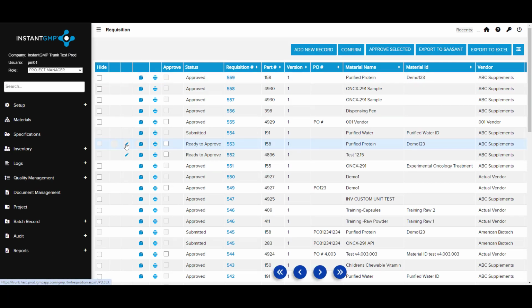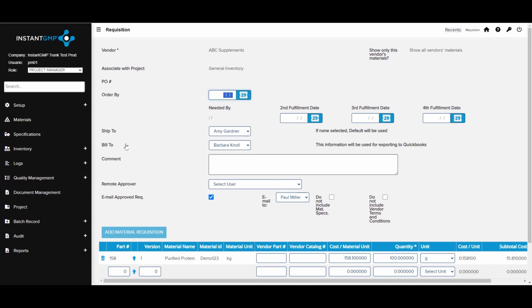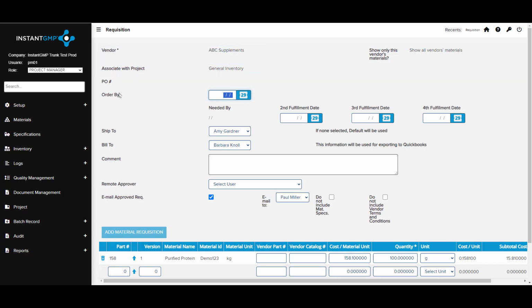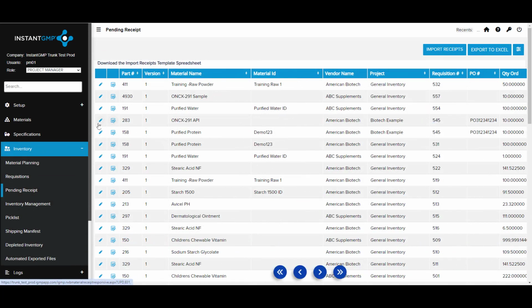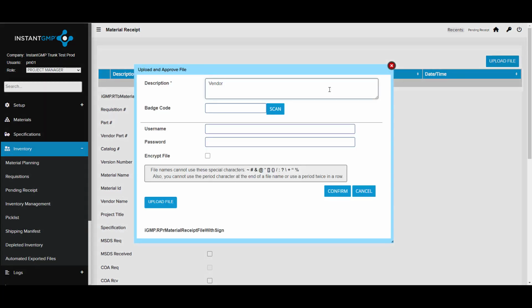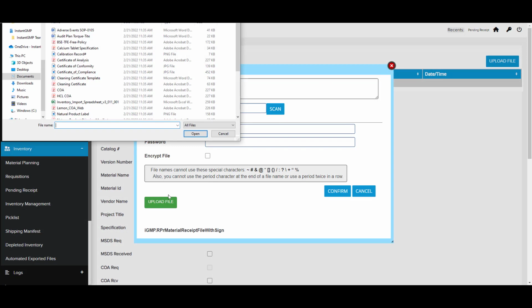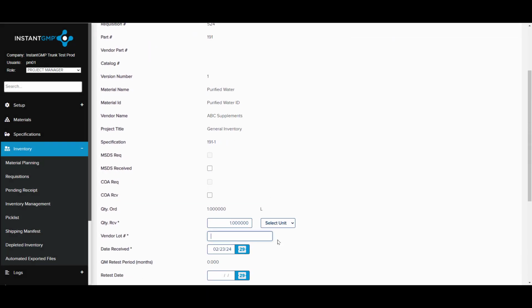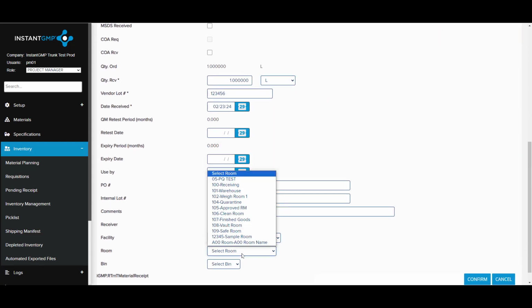Put in a requisition to show a material is on order, specify vendors, allocate for projects in advance, and email approved orders to appropriate personnel. Receive the material as it enters your facility. Upload vendor documentation like a C of A, and enter other critical information like the amount delivered or the vendor lot.